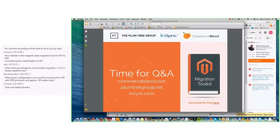Okay. Next question is: what is the percentage to convert data migration from 1.x to 2.x using migration tool? That means how much percent of data can be migrated? Is it 100% data can be migrated or more? I guess that is the question. Well, I believe it's pretty attached to what I was just saying before. I don't have a precise number I can give you right now.